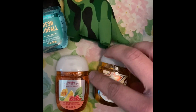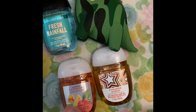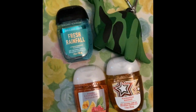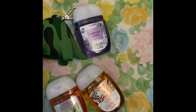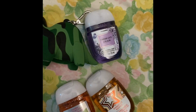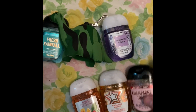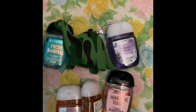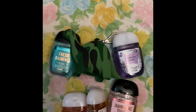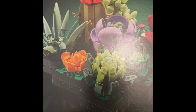These two are newer flavors, the pineapple mango and the raspberry tangerine, and they smell amazing. The lilac is always really nice too, but it's a little bit strong, so I highly recommend you sniff it before you test it. And the champagne toast is my favorite of the lot, so that was what I got at Bath & Body Works.